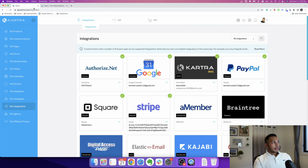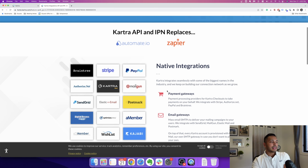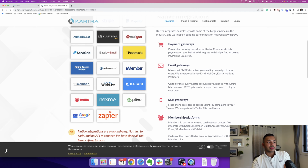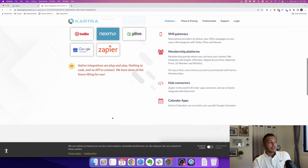Next, let's talk about integrations. You can see I've set up a bunch of integrations already. So if we just hop over to the site, you can see it has tons of native integrations. So obviously the payment gateways, PayPal, Stripe, Authorize.net, or Braintree, whatever you want to use. You can also integrate it with a bunch of other things, as you can see here, SMS gateways, for example. So effectively, tons of options for you to integrate Kartra with something else if you have a custom use case.